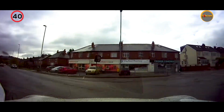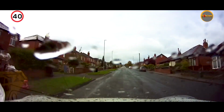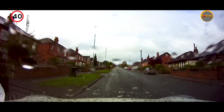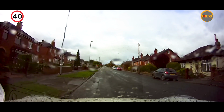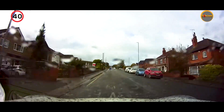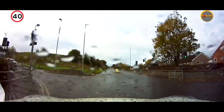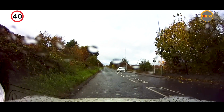Looks a bit confusing. It's a built-up area, there's no speed sign, so I'm assuming it'll be 40 miles an hour. They'll be asked to pull up on the left somewhere safe here. But I don't think you can go more than 30 miles an hour on this road. They've moved off again, and then they'll follow the road ahead of this traffic light, and then they'll pull up on the left just before that 50 miles an hour sign.